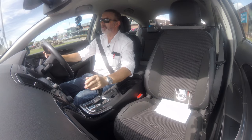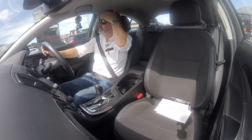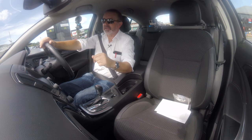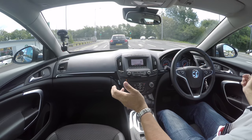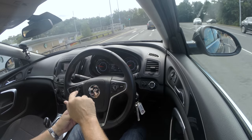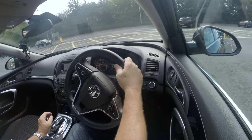Got Bluetooth hands-free, and it's not immediately obvious, and you've also got Bluetooth audio streaming. I'll show you how to do that when we get back. We've got piano black insets to the gear tunnel, the dash and the door cards, and also these aluminium finishing trims on the steering wheel, again on the door cards and round the gear selector.